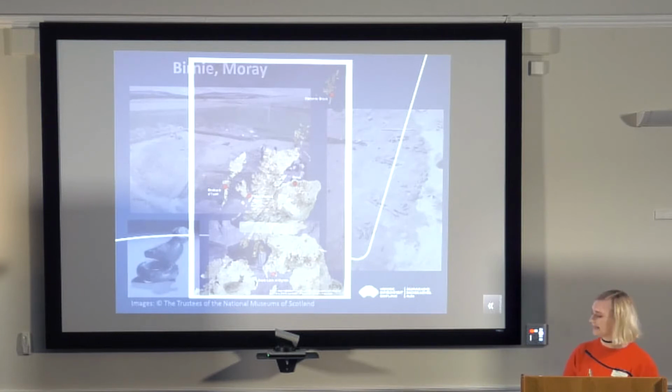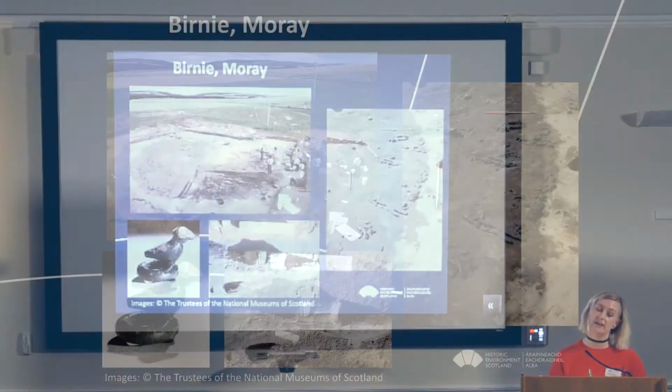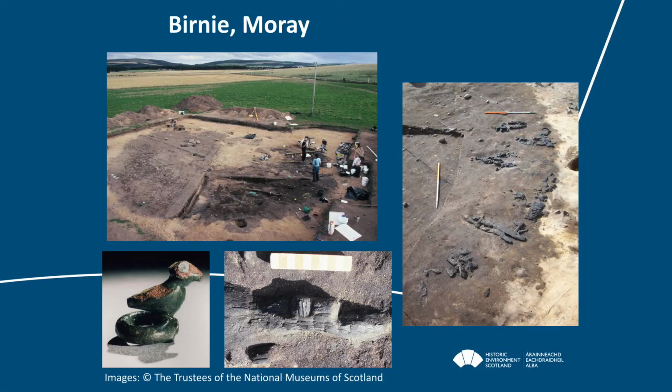So this site is Burney, so it's up in the northeast of Scotland. It's just outside of Elgin in Moray, and has been excavated by the National Museums of Scotland. It's a multi-period site with evidence for up to 19 roundhouses. Now those are just single structures. Many of those roundhouses have been taken down and rebuilt. So if you're talking about all the rebuilding phases, there's about 30 houses on this site. So it's quite an extensive Iron Age settlement.